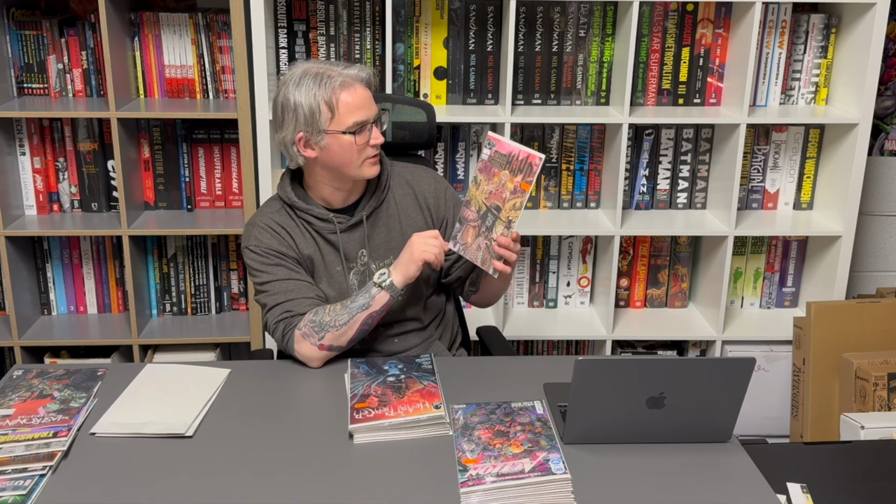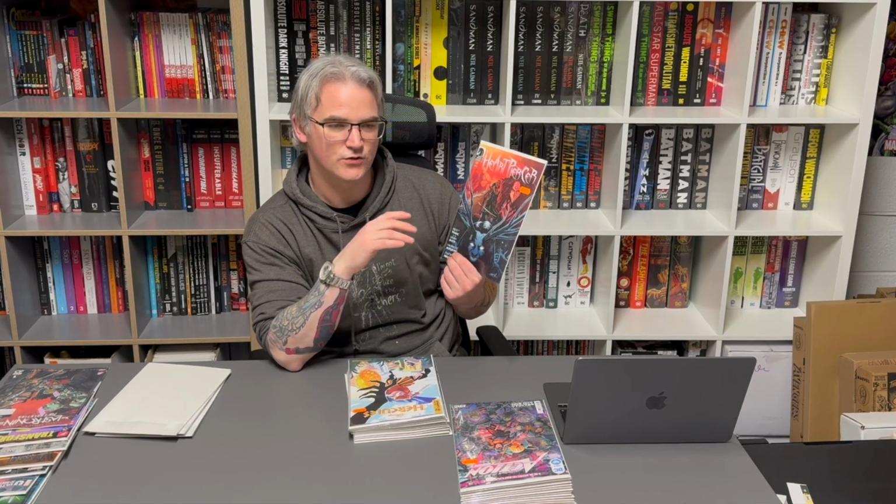Next up is The Gun Hand. This is from American Mythology Productions. Looks to be a supernatural western, so brand new number 1. Another brand new number 1 is Heartpiercer. This is from Rich Douek with art by Gavin Smith. Rich Douek is someone who did the likes of Road of Bones, Sea of Sorrows, that kind of thing. Next up is Hercules. We're as far as issue 2 for the Disney series.